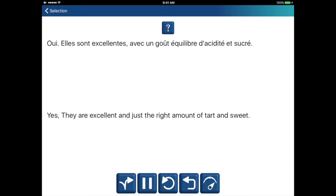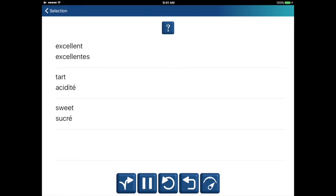Yes, they are excellent, and just the right amount of tart and sweet. Excellent. Excellente. Tart. Acidité. Sweet. Sucré.